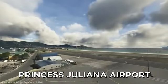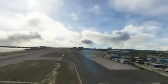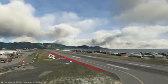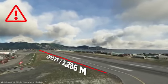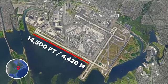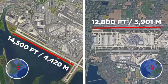The Princess Juliana Airport is located right on the coast of St. Martin. Its single runway starting a few feet from the hugely popular Maho Beach. And this wouldn't be a problem, but at 7,500 feet, Princess Juliana's runway is on the short side for an airport, paling in comparison to JFK's 14,500-foot runway, or the 12,800-foot runway in London Heathrow.